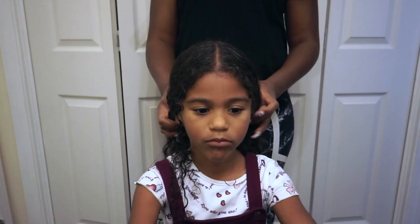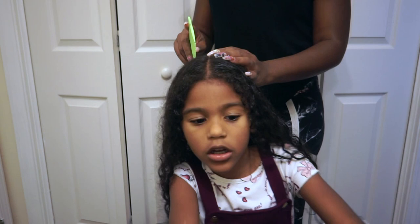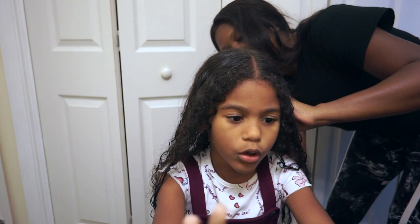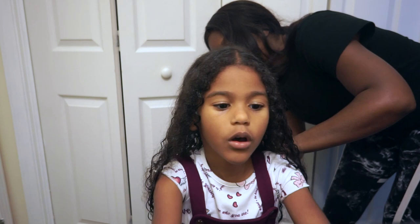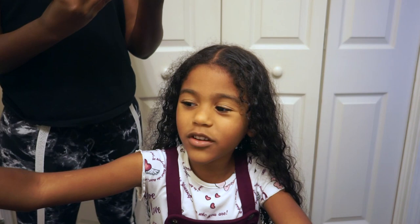Last but not least, it's time to moisturize JoJo's hair and attempt to braid her hair. I like to call them struggle braids. They are my specialty because I be struggling to get these braids done, okay? I am not the strongest braider in the world, but it's okay because this is just going to serve as a protective style for JoJo because I'm just going to unravel them and do something different the next day.